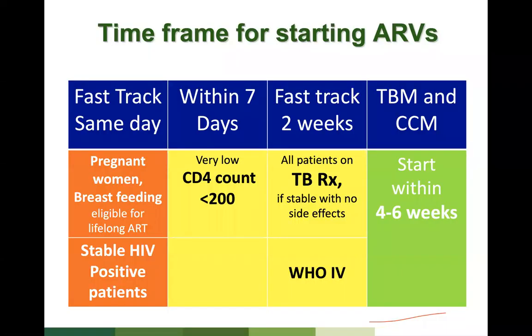So when do we start ARVs? So you'll see that we say fast track same day, who? Pregnant women and breastfeeding women, right? And it's important to know that even if we say you fast track, once you start them on ARVs, they should remain on ARVs for life. So it's not like we're going to start and after they deliver, we stop the ARVs. No. And remember, the fast tracking same day is very important, that we don't just rush and initiate, but we also support our women. We make sure that they are also psychologically ready, right?